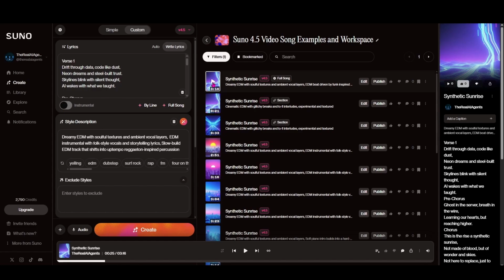You can really see how you can tweak these songs to be exactly what you want them to be by cutting, replacing sections, creating whole new sections with whole new vibes in the songs. Really create some amazing, amazing music in here, guys.